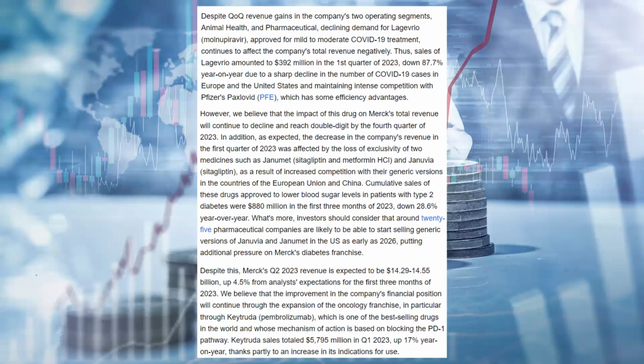In addition, as expected, the decrease in the company's revenue in the first quarter of 2023 was affected by the loss of exclusivity of two medicines, as a result of increased competition with their generic versions in the countries of the European Union and China. Cumulative sales of these drugs, approved to lower blood sugar levels in patients with type 2 diabetes, were $880 million in the first 3 months of 2023, down 28.6% year over year.